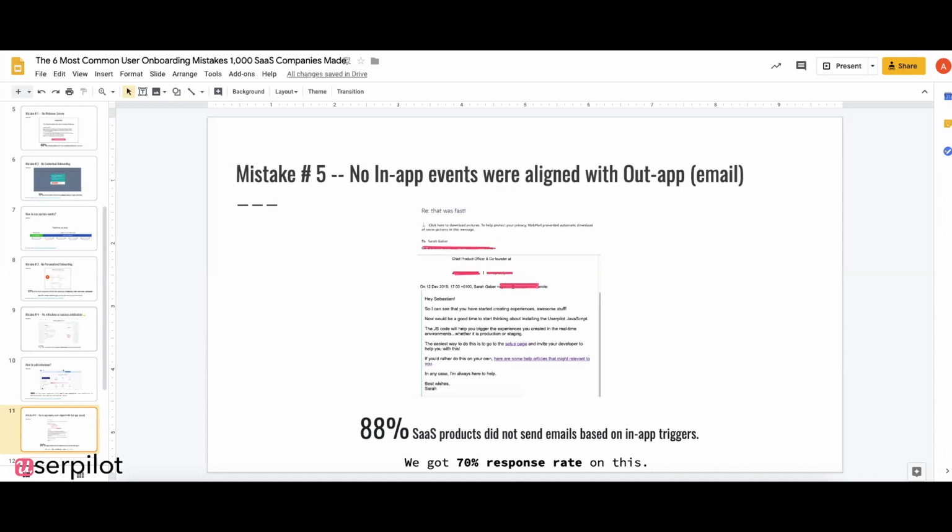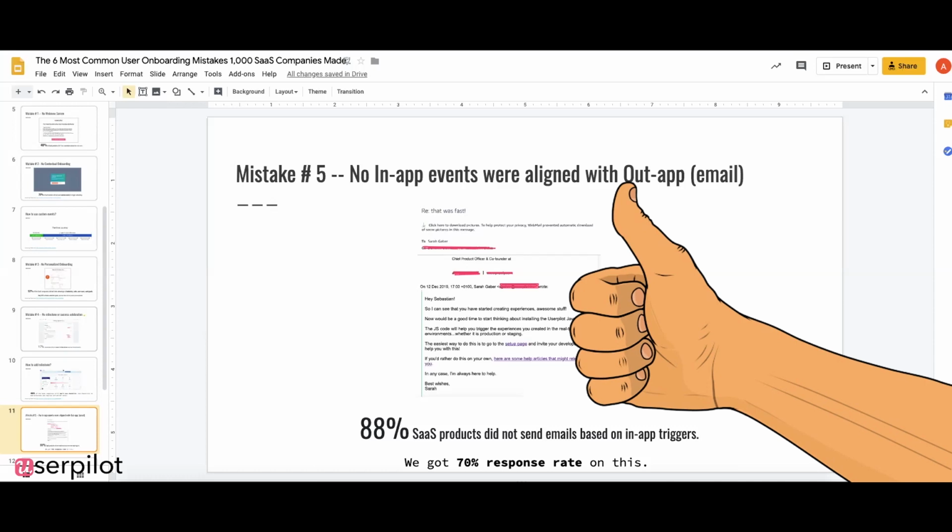The fifth mistake that we've seen, and this is something that I thought would not be there, because I thought that a lot of companies were already doing this. This was when a user does something inside the app, the user gets an in-app event, a behavior-triggered event, which is aligned to an email. Email automation is not a new norm. Whenever the user does something inside the app, you send them an email: hey, great, you did something. This is the next step.